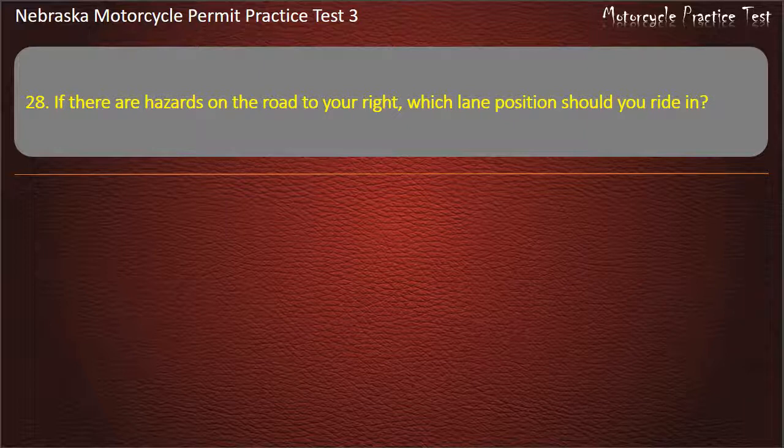Question 28. If there are hazards on the road to your right, which lane position should you ride in? 1 or 2? 1, 2, 3. Answer. 1 or 2.